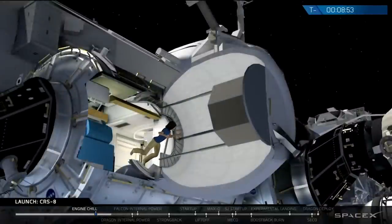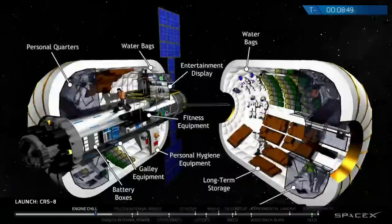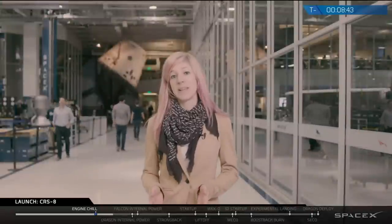BEAM is the first type of this expandable technology being flown in space, so they're starting out small. That way they can ensure it's going to be robust to the space environment. Then future expandable habitats will be built larger and larger to be able to accommodate more people and more experiments in space. In addition to BEAM, Dragon will be carrying over 3,500 pounds of pressurized cargo to the astronauts.